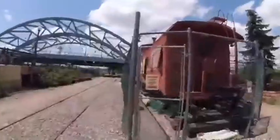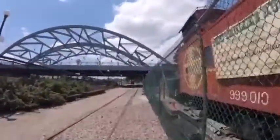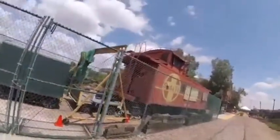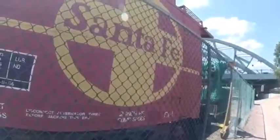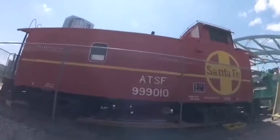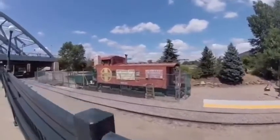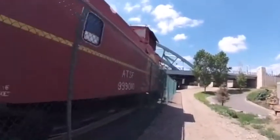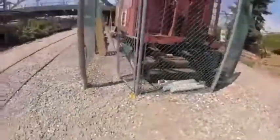Atchison, Topeka, and Santa Fe 999-010 was built by the American Car and Foundry Company in St. Charles, Missouri, in 1931 and is a CE1 class steel caboose. It was originally built as Atchison, Topeka, and Santa Fe 1932 and then rebuilt in the Atchison, Topeka, and Santa Fe Wichita shops in Wichita, Kansas, in 1966 as Atchison, Topeka, and Santa Fe 999-010.